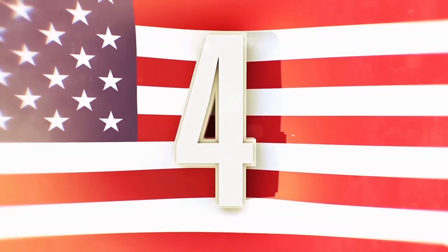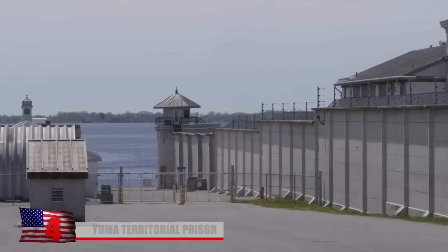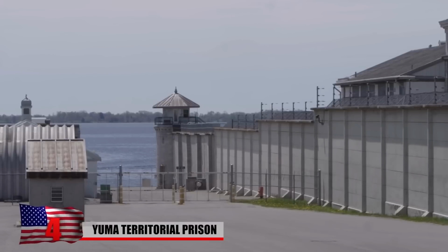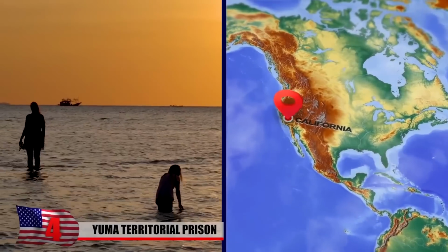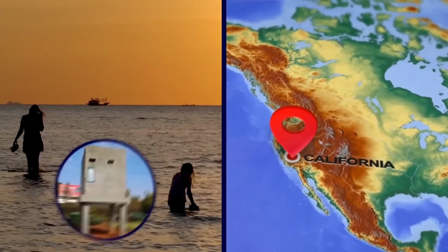Number 4. Yuma Territorial Prison. The Yuma Territorial Prison sits on a bluff overlooking the Colorado River. Its history goes back to around 1849, when the town of Yuma began to experience a huge surge in immigrants crossing on the way to California. A military post was established. Then, when there was a gold rush in Yuma in 1858, Yuma County was born.